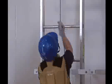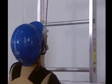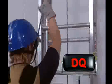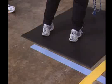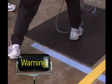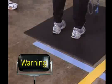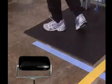You must fully extend the ladder and maintain control of the ladder using the rope halyard in a hand-over-hand manner at all times. Failing to do so, or allowing the rope halyard to slip in an uncontrolled manner, will result in a disqualification and your test will be concluded. During the ladder extension, you must remain within the marked boundary lines. If you fail to do so, you will receive a warning. A second infraction will constitute disqualification, and your test will be concluded.